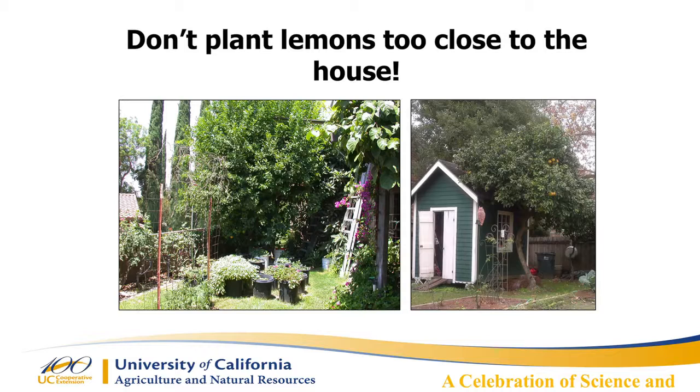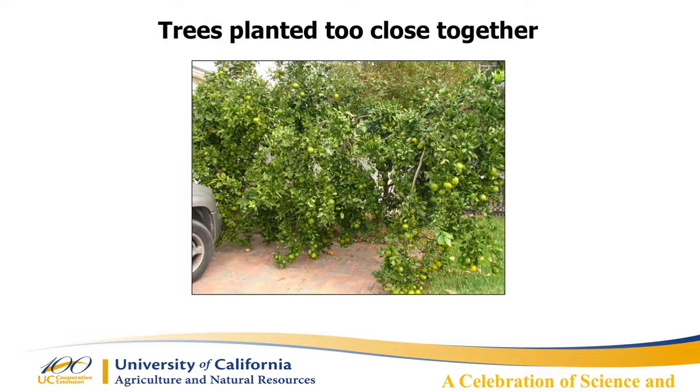So also don't plant them too close together. Remember I was talking about maybe wanting a couple of different varieties to get the pollination going. Make sure you have some distance between them. They don't need to be that close, because then you get a big old jungle mess, and it's almost impossible to prune once it gets bigger.